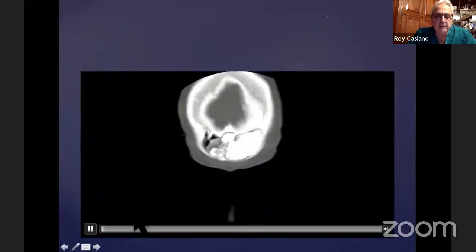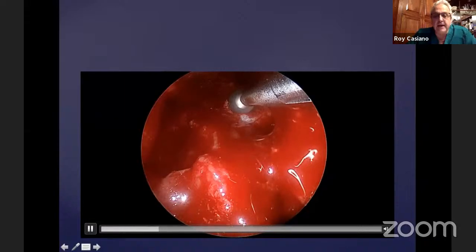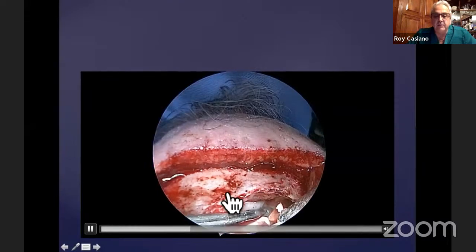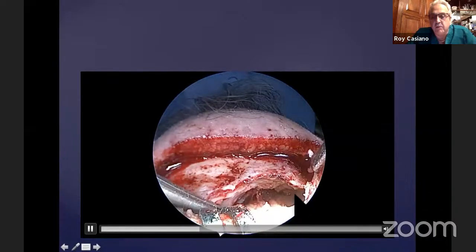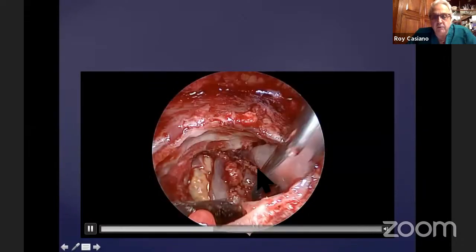So in a case like this, we would start out with the Lothrop and drill out as much of this from the midline as possible in pieces. And then we would go through where it had eroded the anterior table. This is a little bigger incision than I would normally do, but this is the area that had been eroded already by the tumor and had to go anyway. So we had a nice big opening here, and we were able to work on both sides.